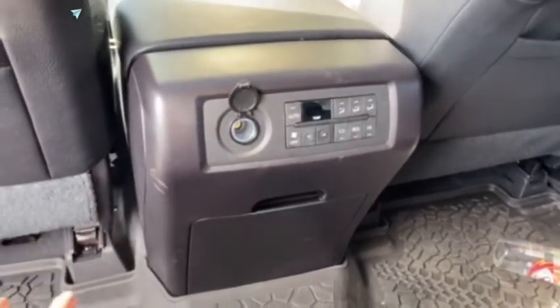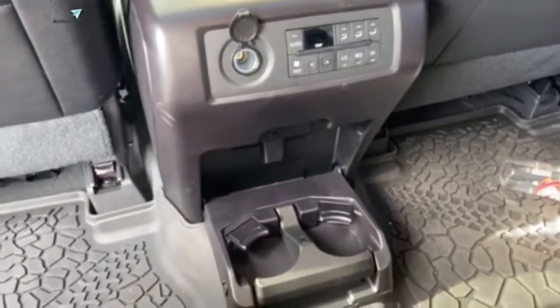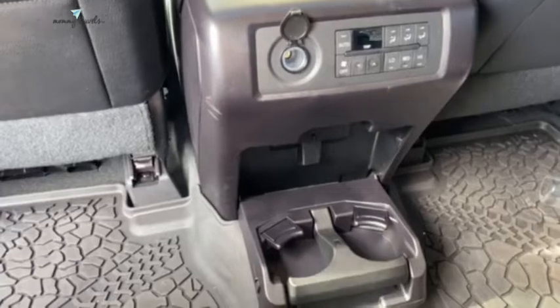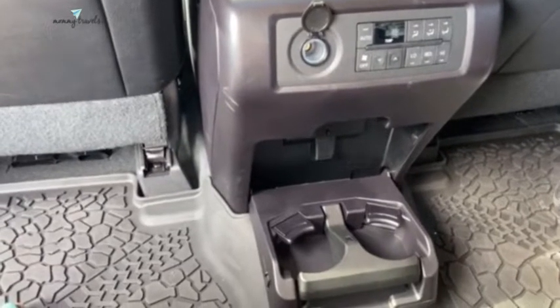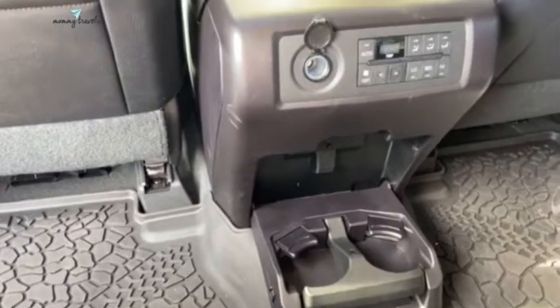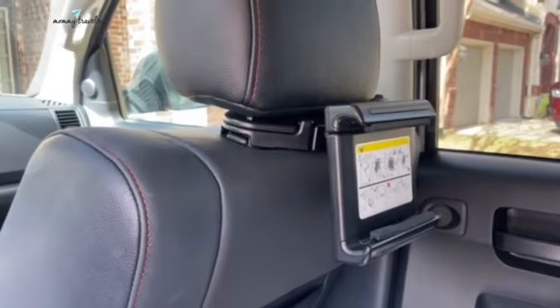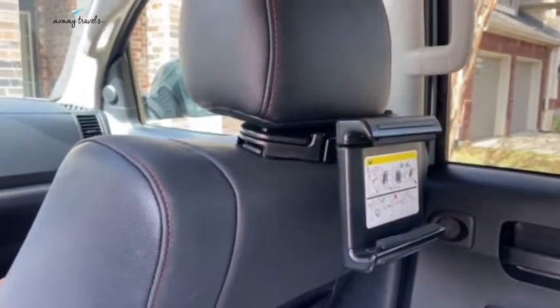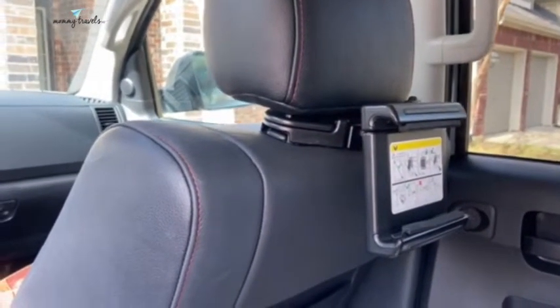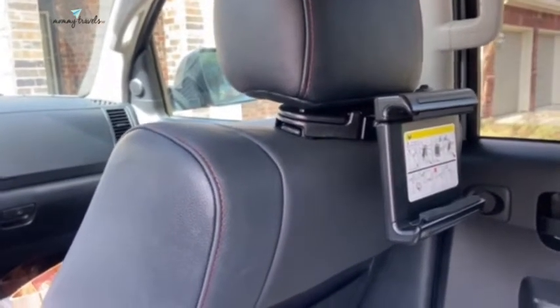Power options, but you've got the 12 volts, so you could buy an adapter. They can control their own air conditioner and heat, and if you have kids that complain nonstop about AC and stuff like mine do, you will appreciate that. This has a very unique little iPad cell phone holder. This doesn't have an entertainment center in it like a TV or DVD player, but you can use your personal device to essentially do the same thing.